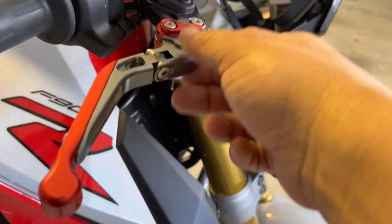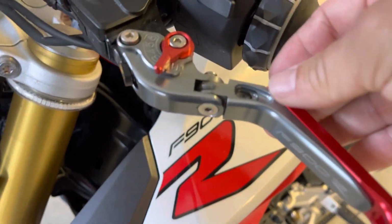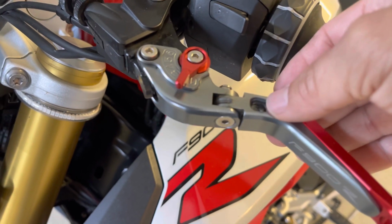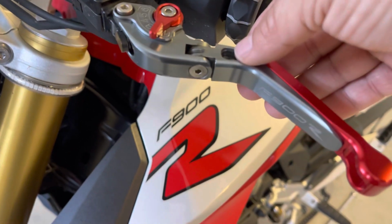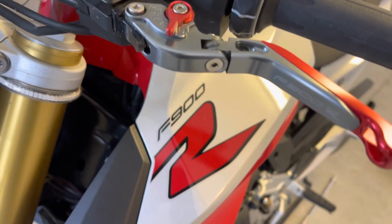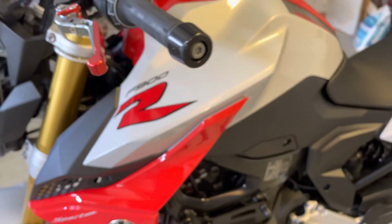The only thing that I noticed, not necessarily on that one, but on the clutch side, is the amount of play that's in here. This could be quickly resolved by just adding an extra shim or so, and it'll free up that play. I just haven't had a chance to do that yet. And let's see what else.